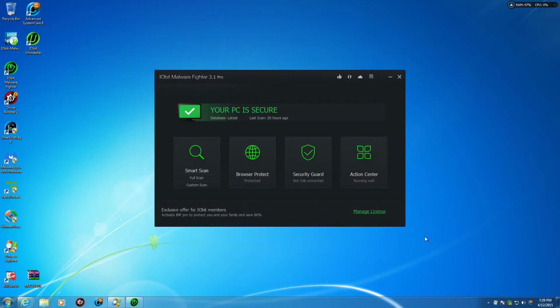So with that said, IObit Malware Fighter 3.1 Pro is what we're going to be testing today. Now you're probably asking, why Pro? Well, because the free version does not have a lot to offer. So if you were going to run this as a standalone anti-malware solution, I would recommend definitely going with the Pro, because it's just better than the free.